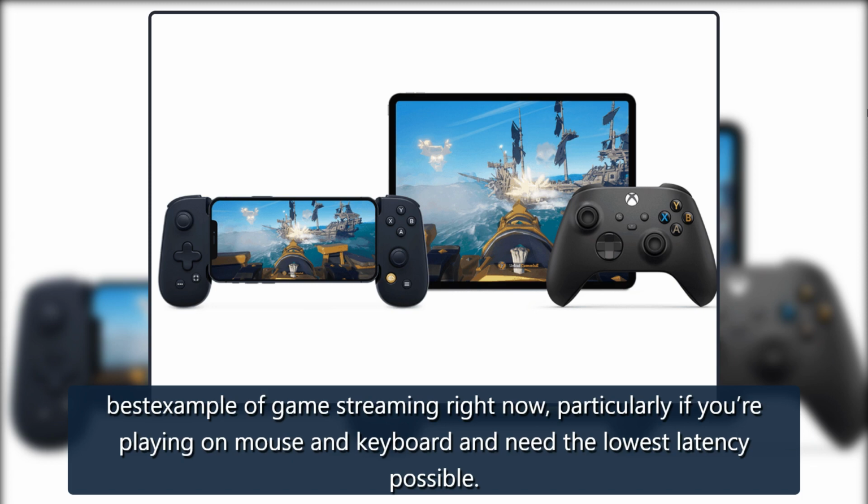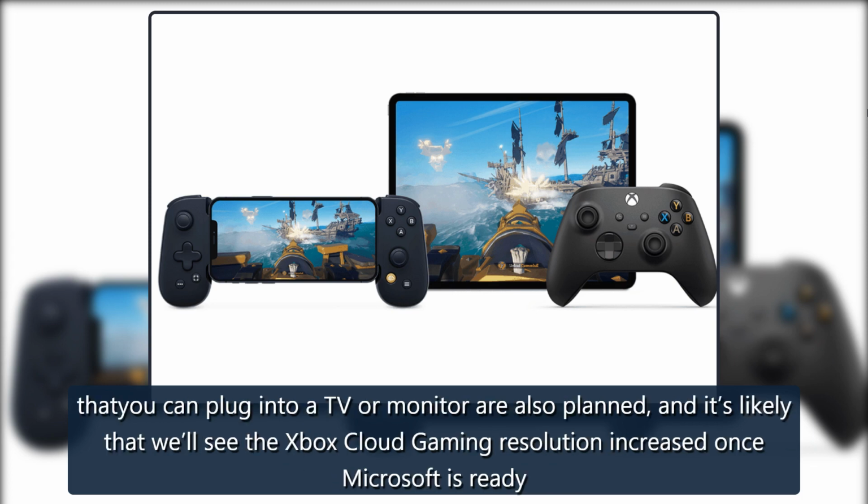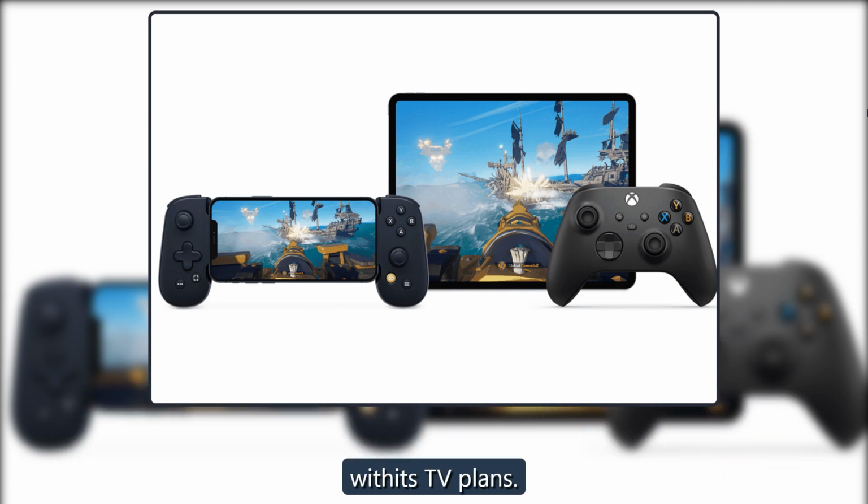Microsoft is currently working on a dedicated Xbox app for TVs that will allow Xbox players to stream games without a console. Standalone streaming devices that you can plug into a TV or monitor are also planned, and it's likely that we'll see the Xbox cloud gaming resolution increased once Microsoft is ready with its TV plans.